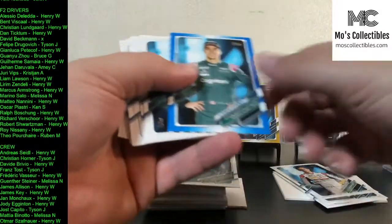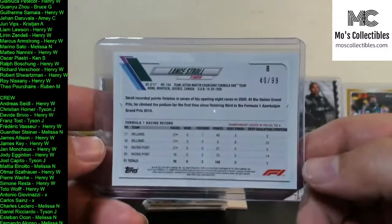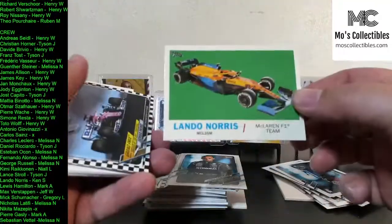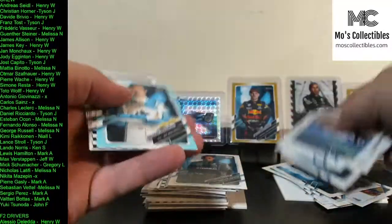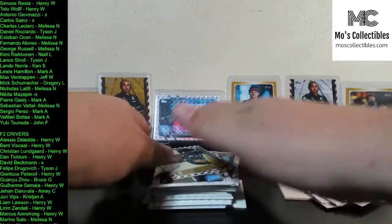All right, part 2. Lance Stroll out of 99. Yeah, it's been okay, Ron. Lewis Central, pretty much. 40 out of 99 for Lance. Congrats there, Tyson. Max, checkered. Lando, 61. Sergio. Richard Verschuer out of 199. $62 out of 199 for Richard. Congrats on that, Henry.